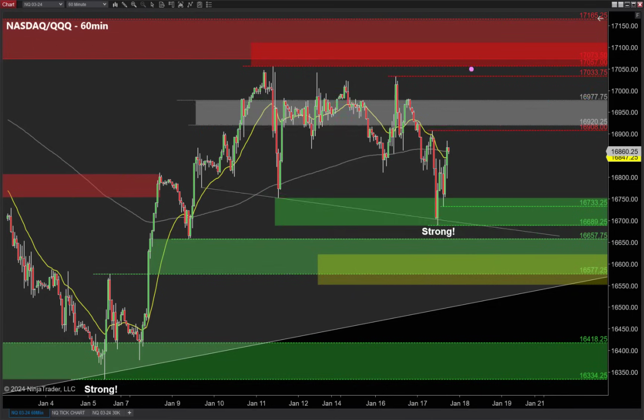The challenge is the strength of that move. As I mentioned earlier, we have to expect that sellers are going to try to retest that low, same as we talked about on the S&P. And again, they will try twice to do that. Higher high in price, trap below that low, that's your crown reversal.